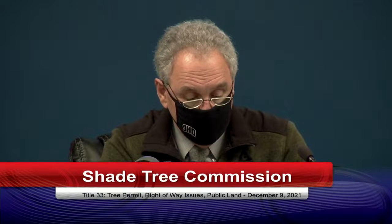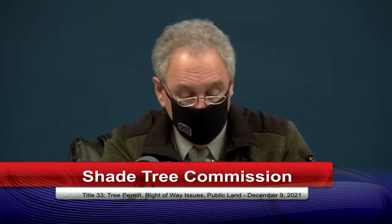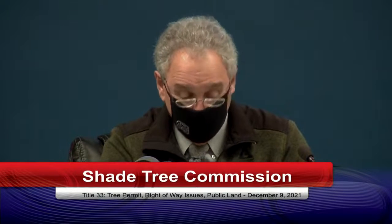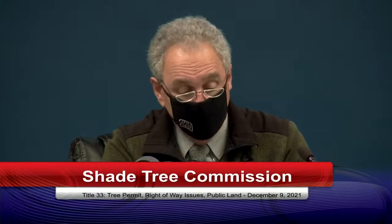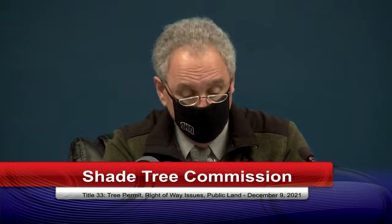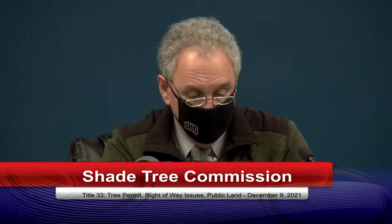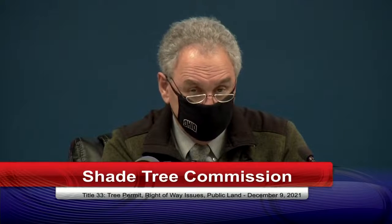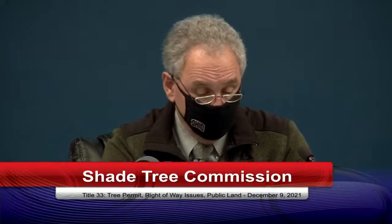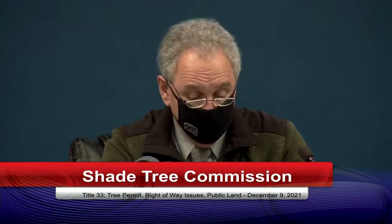Moving along, we have a tree permit for 227 Columbus Road. There are several trees that could be in the right of way, but we're waiting for the code office to determine if they are. And then there's a question of what should be done with these trees. I believe they're sort of hanging fire for quite a while. Yeah, a couple, 2 or 3 weeks. I was hoping David Riggs would be here, but he's not, so I can't follow up with him on that one. But that's the hold up on that one.